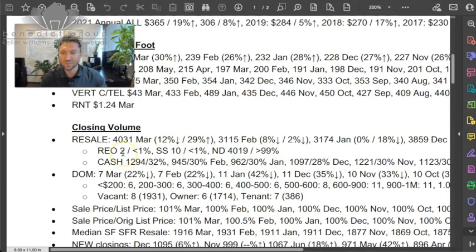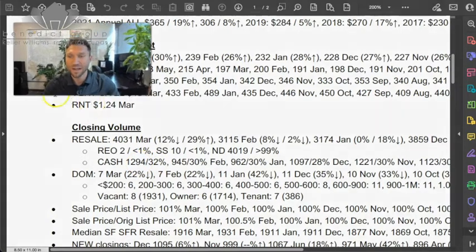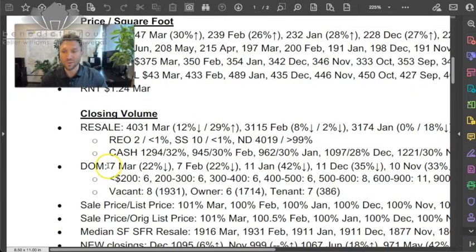And also the cash mixture of the 4,031 that sold was 32%. 1,294 properties sold to cash buyers. What that tells us is there are significant investors active in our market, as well as just owner-occupants that are paying cash as well. I'd like to talk about the average days on market.